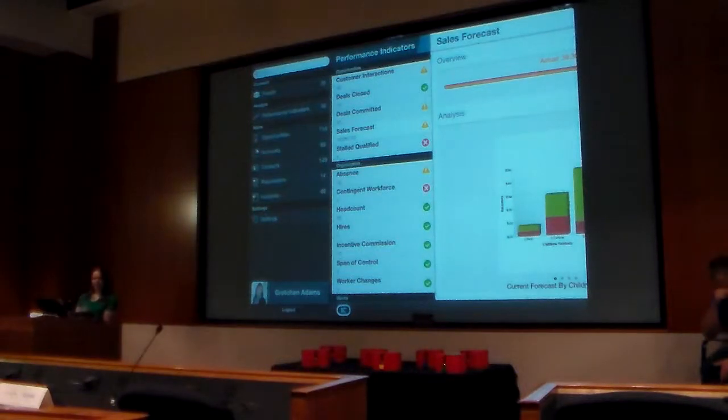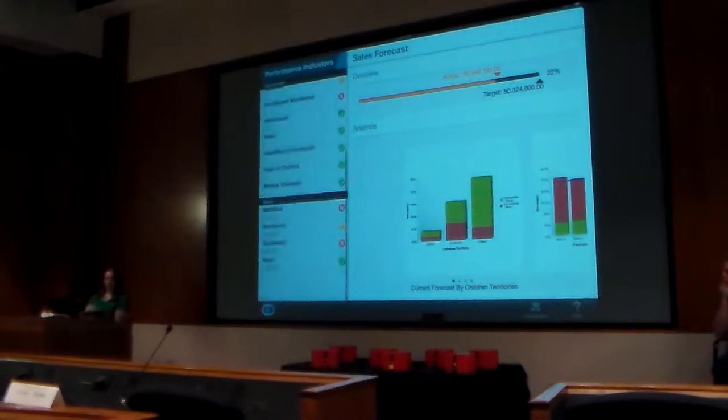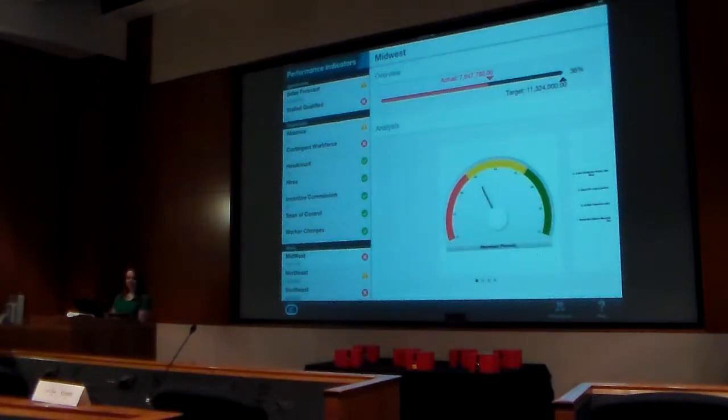For example, performance indicators. They can see the sales forecast. Not only that, they can break it down by quarter and even by region. So what's really great about Oracle Sales Cloud on the iPad is it's super intuitive. I can see these icons are green, red, and yellow. So I see here that the Midwest has a red X. I can tell without training that probably means that that area isn't doing so hot. Sure, and if I see from the overview that they're not even close to reaching their target.